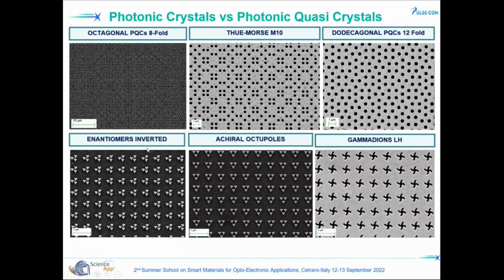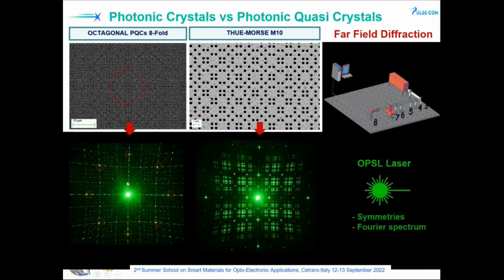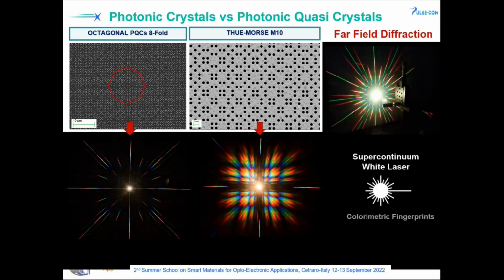This has been shown by Massimo as well. All these structures have been designed and realized in our labs. Well, we have both periodic, quasi-periodic structures, so periodic crystals like these ones, or the possibility to make periodic quasi-crystal structures. And again, when you have light crossing through these materials, again, you have very fascinating diffraction effects. In this case, you have a laser light, a green laser light going through these materials. And this is also more fascinating when you have white laser light going through these materials.